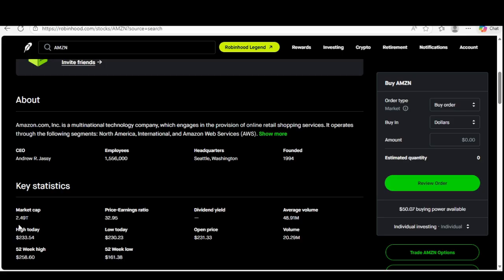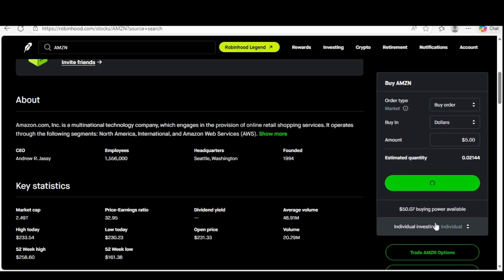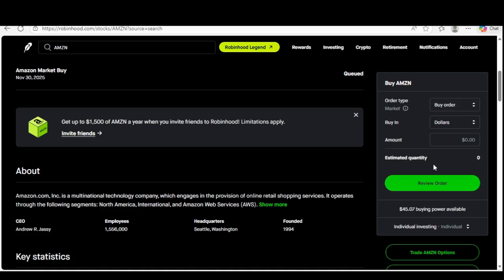So all these companies have different things that work for them. The PE ratio you can see here is 32.95. And once again, not every piece of information here has to apply to every single stock. So let's go ahead. We're going to buy $5 of this as well before going into our last stock. We're going to hit review, we're going to hit buy, and then we're going to hit done.